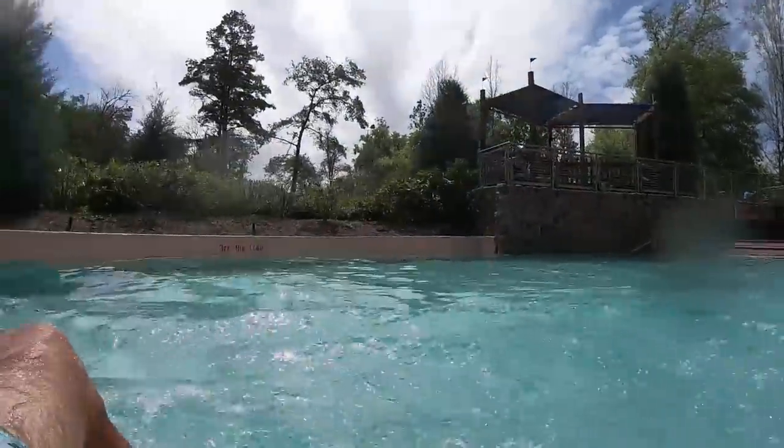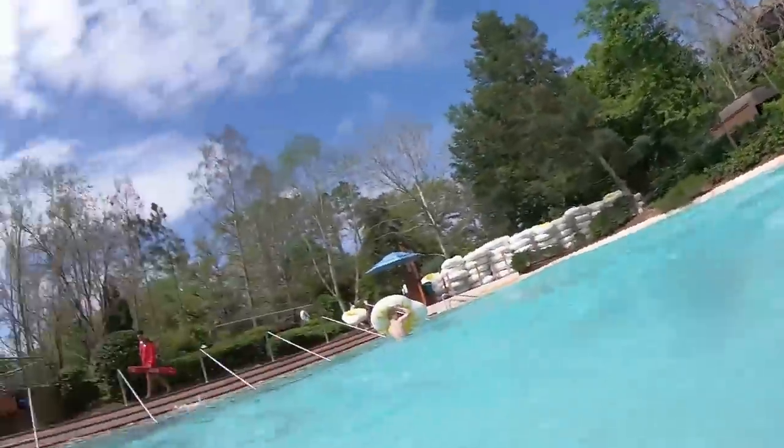Oh, all right. Here we go. Oh, we're getting some speed. Oh, more rapids. Oh gosh. Okay, all right. Okay, we're a little bit wet and cold, but we did it.